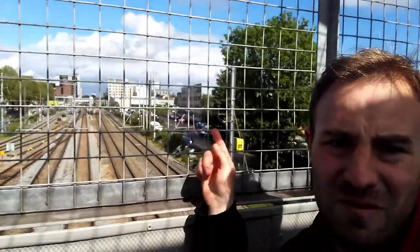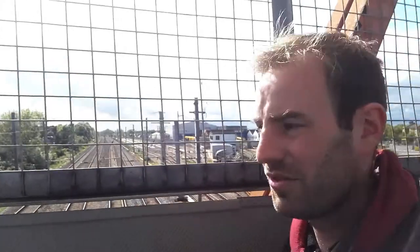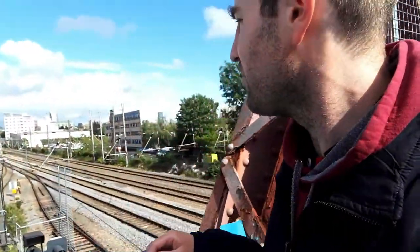Now we're not quite halfway, but you get a better view through the mesh. West Ealing Station is just there. I can just see Hanwell Station as well in the distance, which is probably the nicest station on this line. I think it's a really nice station. Oh look, this is better. I get a better view here because there's no mesh, because we're not actually over the wires now.